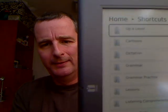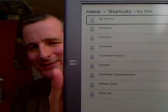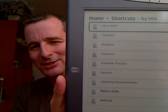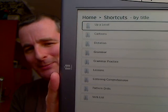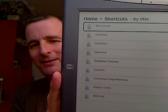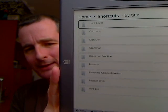I've got it on my ebook reader here, but it has many sections to it, many separate books, but I threw away the ones that weren't interesting to me, the military-related stuff, and I've got left now cartoons. The course is full of cartoons. We'll see some examples. Dictation practice, which is how to pronounce the letters, and then a couple of sections on grammar. I didn't actually think the grammar books are any good, so I should probably throw those away.